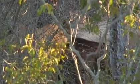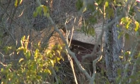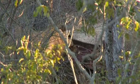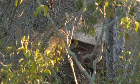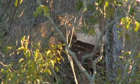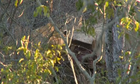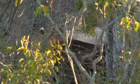Lion meal times are not sedate family dinners where everybody sits around the table with a knife and fork. Although those of you with teenage boys, maybe siblings, perhaps you're more familiar with this style of competition over food. My stomach's rumbling as I said that.